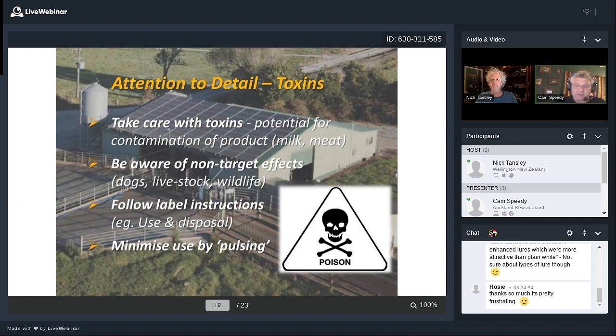So it's really important to pulse toxins like pindone or diphacinone or brodifacoum and stuff. Make sure that you just give them enough to kill them, let time elapse for them to pass, and then maybe do it a month or 6 weeks or 2 weeks later, and always dispose of any surplus bait. So just basic common sense, really, but toxins are a really important tool. How we use them will dictate how long we have access to them, and whether the public acceptability of them will remain.